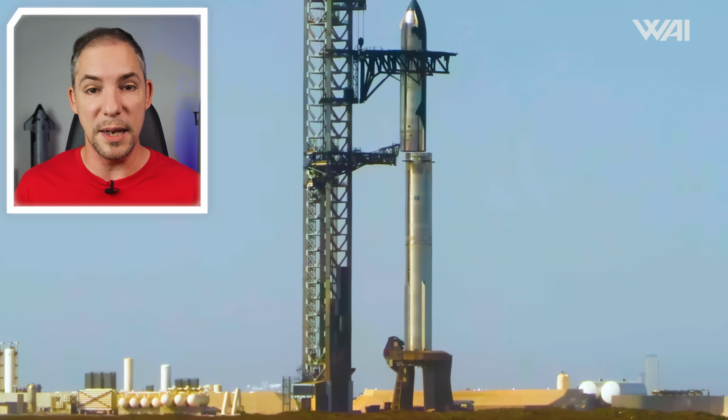The Orbital Launch Mount has been mounted, and Pad B is now one step closer to being ready for rocket operations. We're in the home stretch of Flight 9 now after Ship 35's successful static fire. The date has very slightly shifted again.